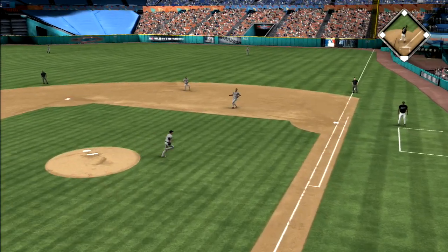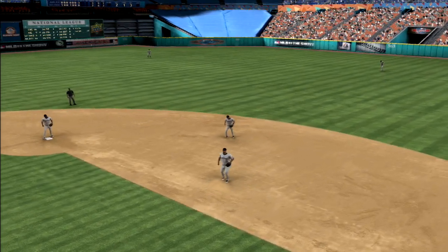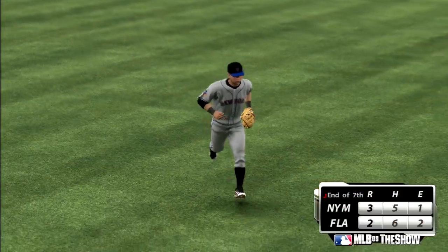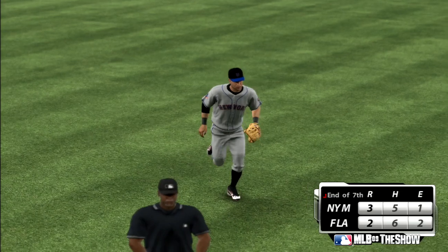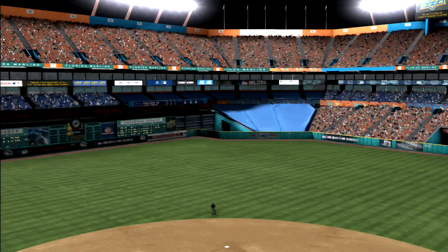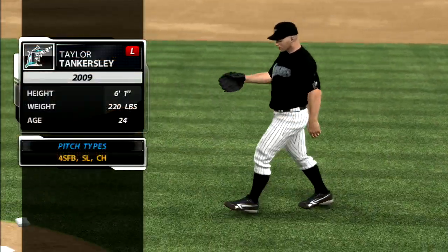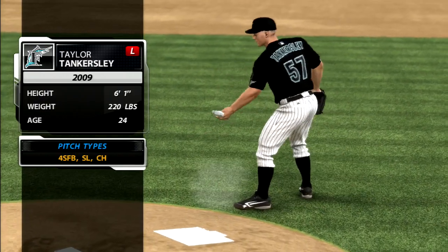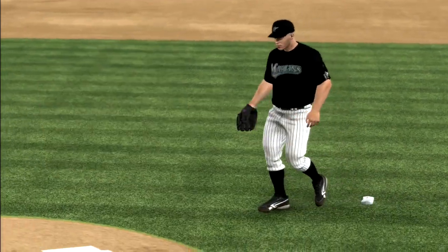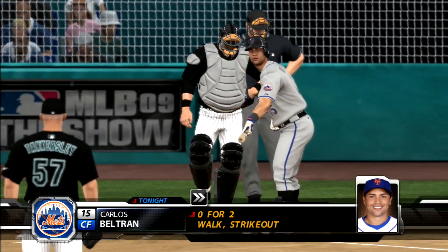Now a fastball popped high in the air over toward the right side of the infield. Delgado is in his tracks now, and that will retire the side. We'll see Carlos Beltran first when we come back, and it remains a 3-2 ball game. Taylor Tankersley will come on in relief as he'll make his second appearance of the season so far. Carlos Beltran will get us going now in the top half of the eighth.